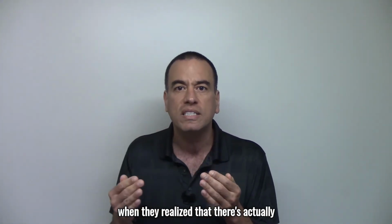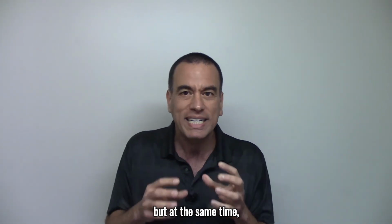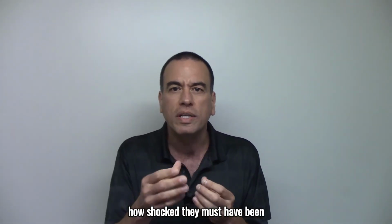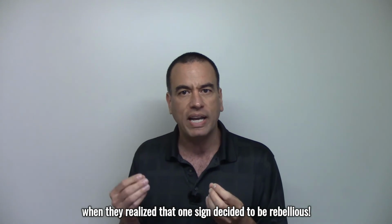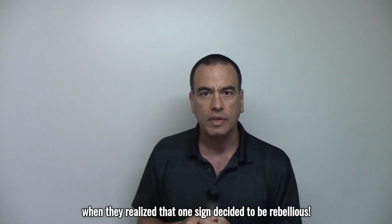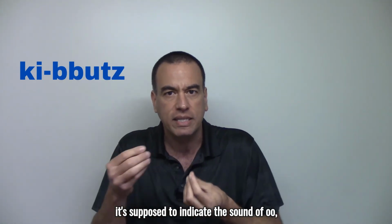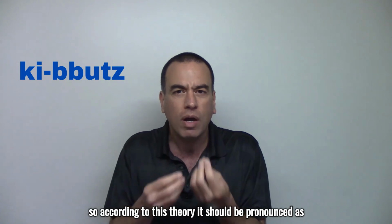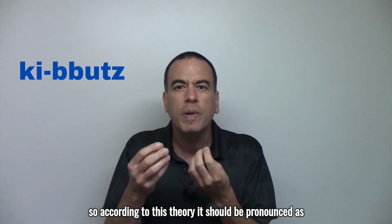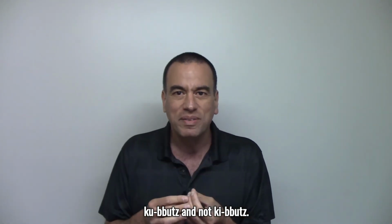I can only imagine how exciting it must have been for the people hundreds of years ago when they realized that there's actually a system within the system. But at the same time, how shocked they must have been when they realized that one sign decided to be rebellious. Kibbutz doesn't fit. It's supposed to indicate the sound of U. So according to this theory, it should be pronounced as kubutz and not kibbutz.